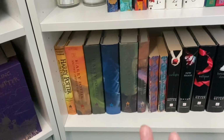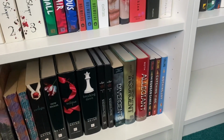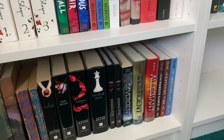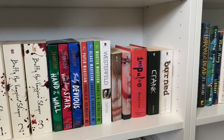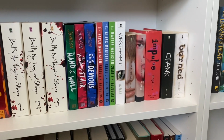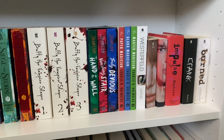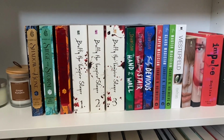Okay, now we're on to YA. Harry Potter stuff, Twilight, the Divergent series, Hunger Games series. And then up here, there's more series. There's the books by Hopkins, Scott Westerfeld, just all these, Buffy, Shadow and Bone.